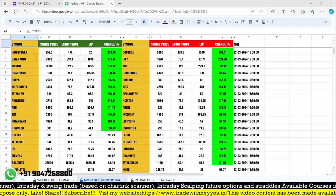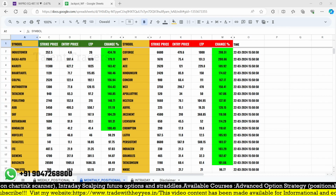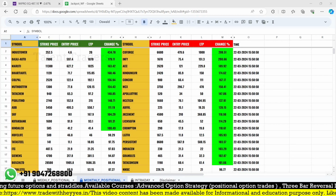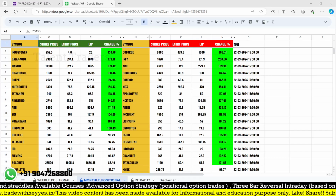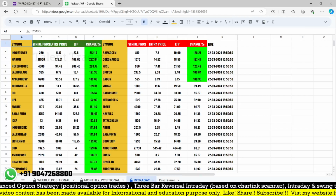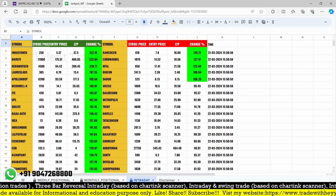It is based on the concept which we are using for an option strategy, which we discuss with our Google Sheet. It is a tool to find trade opportunities in the first two. And the third one, the intraday sheet, works based on the Camarilla R4. I hope you saw yesterday that we had a lot of opportunities.